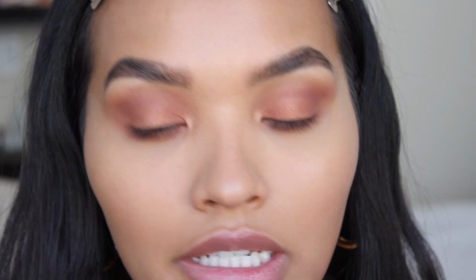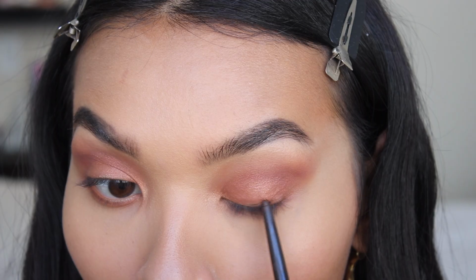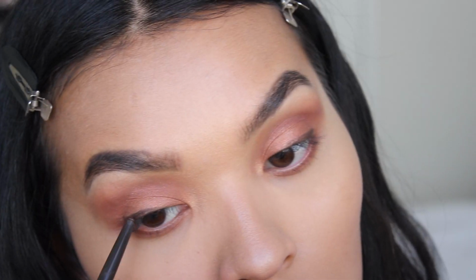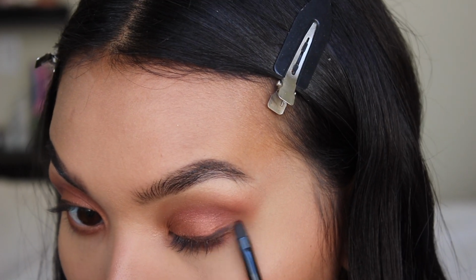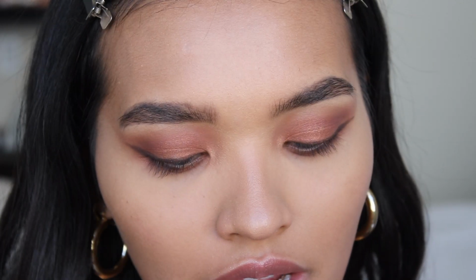Next up, I'm gonna go ahead and do a little bit of liner. This is the Almay Black Brown liner. Alrighty, and then I'm going to take this brown espresso color right here and blend the eyeliner out. I'm gonna be using the Ilia Mascara.